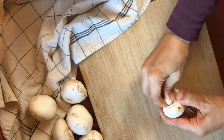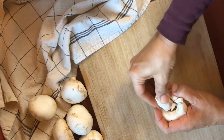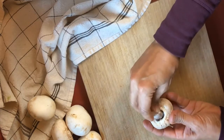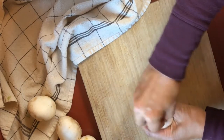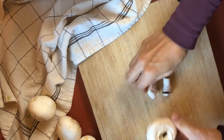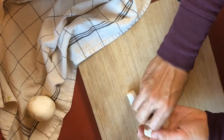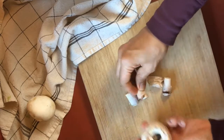Then we're going to start de-stemming them, but don't throw the stems away. And oops, I got a broken one there. I did manage to save it and use it later, but yeah, you want to get the stems out and be careful when you're doing it so that you don't break them like I did with that other one. But don't throw them away, set them aside because we are going to chop them up and use them in our stuffing mixture.